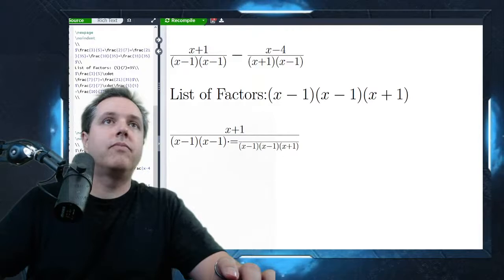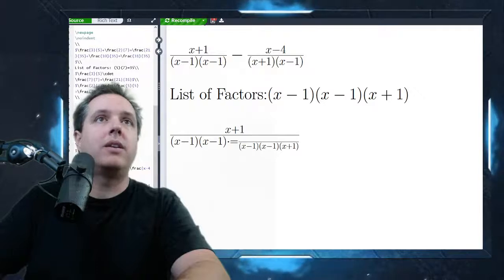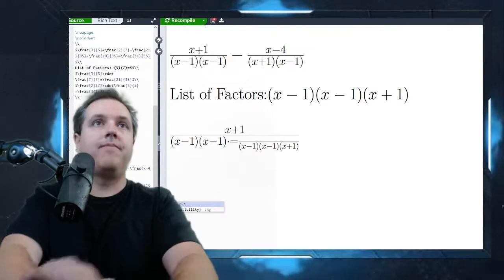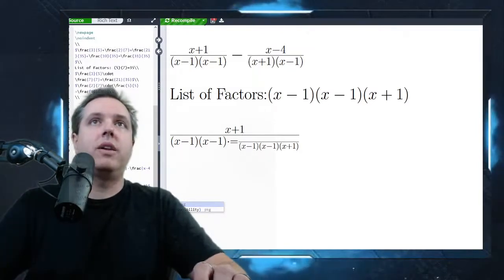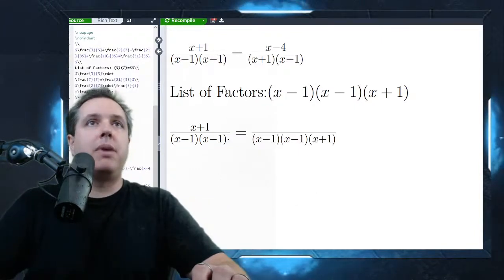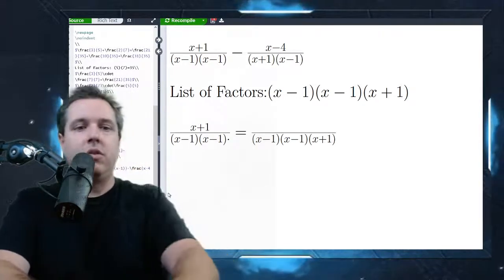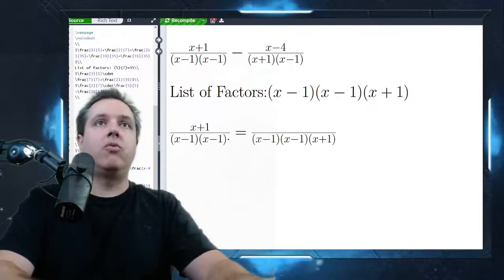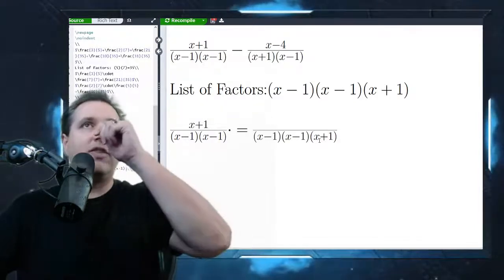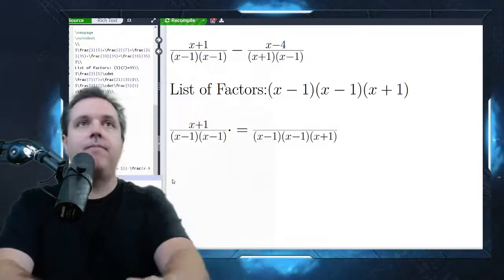Uh-oh. I've got a curly bracket in the wrong place. It should go here. I think that's right now. There we go. Okay, so what are we going to multiply by? Oops, that should go there. Okay, well, what we're going to multiply by is, how do you get from this denominator over to this one? Well, it needs a factor of x plus 1. So we multiply the top and bottom by x plus 1.